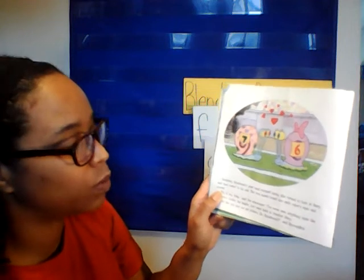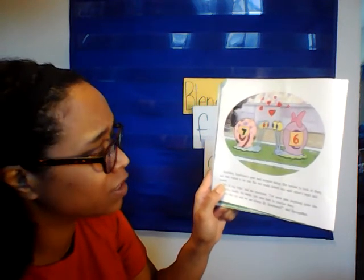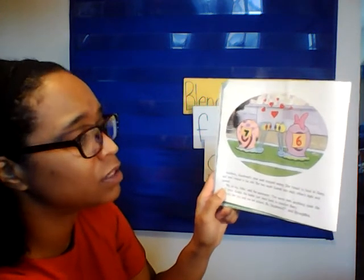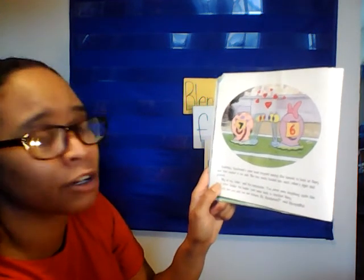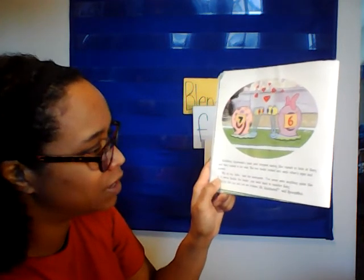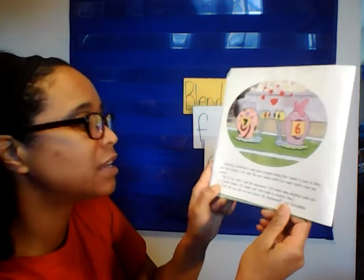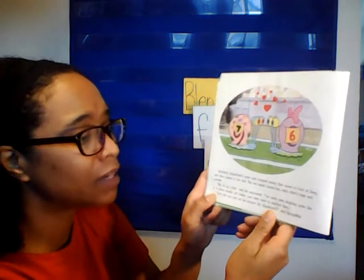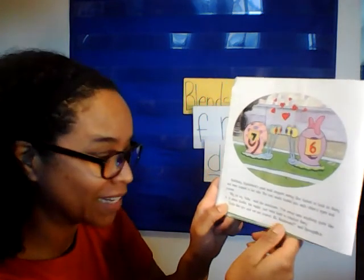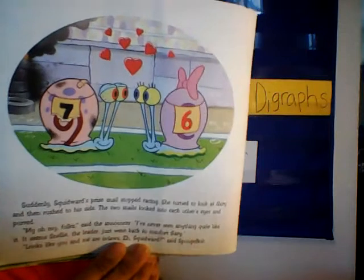Suddenly, Squidward's prize snail stopped racing. She turned to look at Gary and then rushed to his side. The 2 snails looked into each other's eyes and purred. My, oh my, folks, said the announcer. I've never seen anything quite like it. It seems Snelly, the leader, just went back to comfort Gary. Looks like you and me are in-laws, eh, Squidward? said SpongeBob.